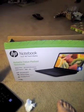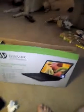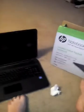I got a computer. Got a nice little laptop here. Let's see. A notebook, 15.6 inch HD touch display by HP. It looks really nice and badass. It's really cool.